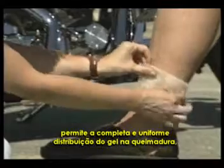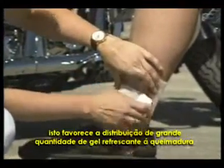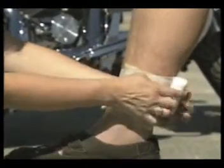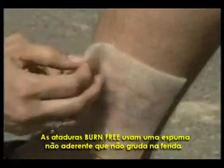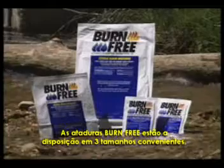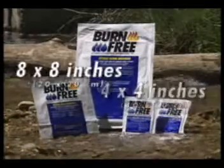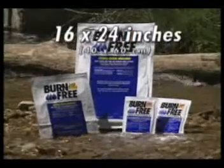The high absorption capabilities of the foam allows complete and even delivery of the gel to the burn. This provides for the delivery of a substantial amount of cooling gel to the burn site with little or no gel loss from the dressing itself. Burnfree dressings use a non-adherent foam base that will not stick to the wound. Burnfree dressings are available in 3 convenient sizes: 4x4 inches, 8x8 inches, and 16x24 inches.